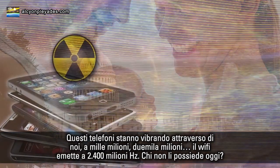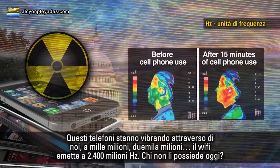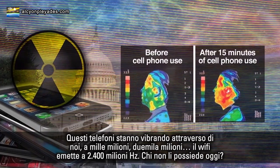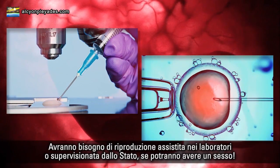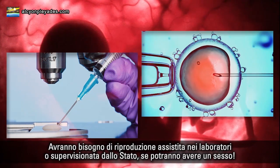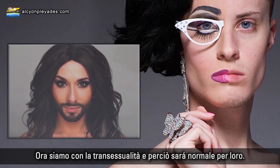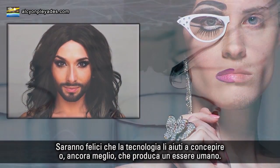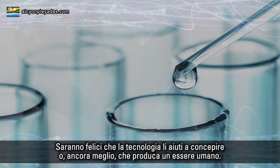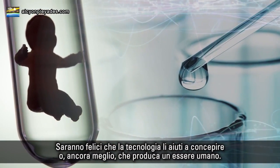These phones are rattling through us at 1 billion, 2 billion. Wi-Fi is 2.4 billion, and who's without it today? They're going to have state-supervised or lab-assisted reproduction if they have any gender at all, right? We're into the transgender, and so all this will be normal for them. They will be happy to have technology help them conceive, or better yet, technology produce a human being.